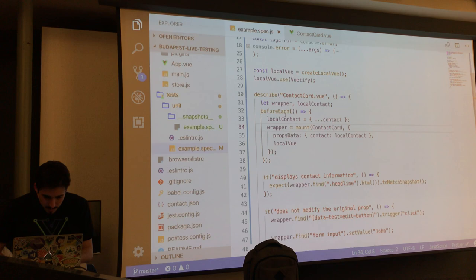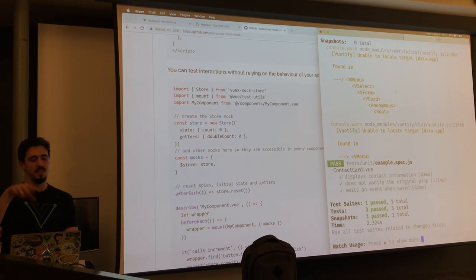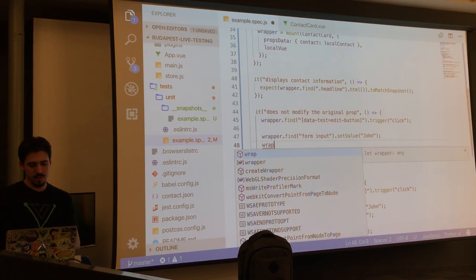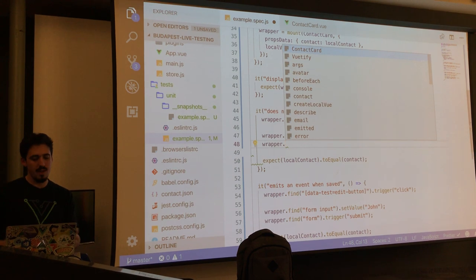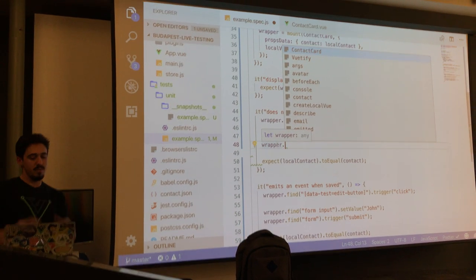Okay, that didn't save us. So now I have everything passing. If you do this, however, you don't get the autocompletion anymore. If you write wrapper dot, you don't have anything because the type of wrapper is any. It's not the wrapper anymore, so you don't have a dot completion.